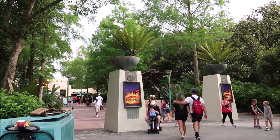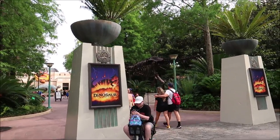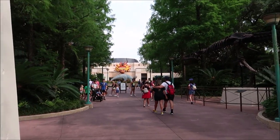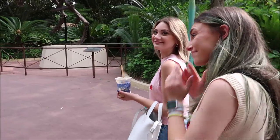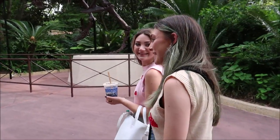Dinosaur! It's pretty scary. Look at this, the Dino Institute. This is one of my favorite rides too. I love coming here. I want to do it every single time, honestly. And it's cool doing it with people who have never done it, so you get to see that shock factor. I've already warned you guys, it is a little scary, a little dark, and children can be frightened, but okay. I love it.